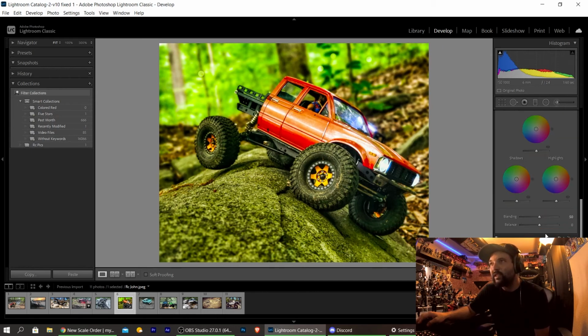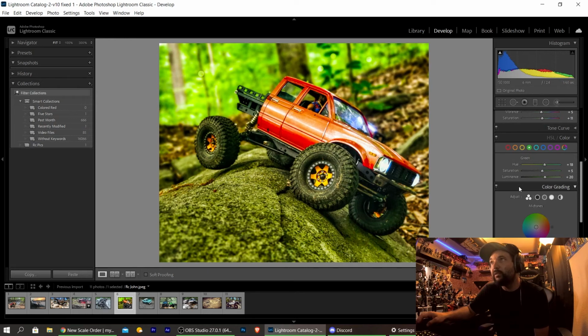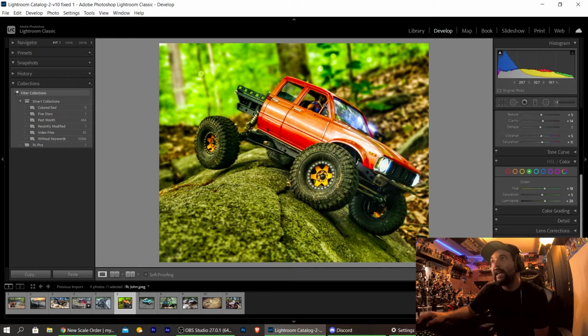So yeah, I don't really know how to use this stuff, so I'm not really going to mess around with it. I'm kind of happy with what I have right here. I think it looks pretty good, and I will go ahead and export this, and that will wrap it up for this scale photo contest.